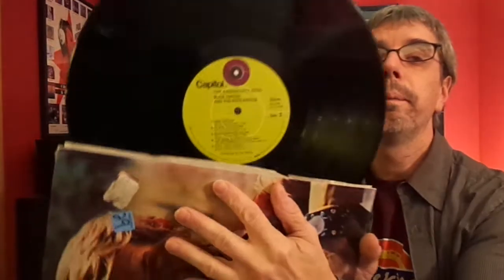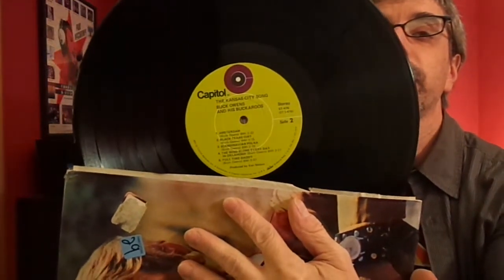Fellow Richie has been into Buck Owens lately. And I happened to have one in my last one, and here's another one. Buck Owens, The Kansas City Song. This isn't too early Buck, but it is still with his Buckaroos. Still in shrink again. And one of the reasons I bought it is it's on the green Capitol label. So that's cool. And as you can see, upside down, but 29 cents for that one.